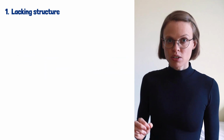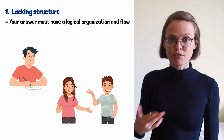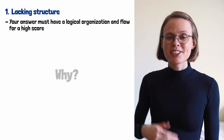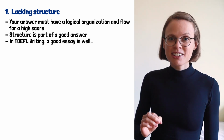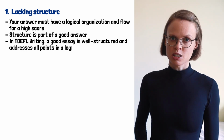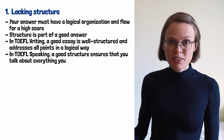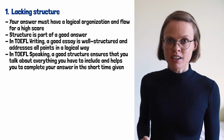Your answer in TOEFL writing and speaking must have a logical organization and flow for a high score. You can't just ramble on about whatever you're thinking of. Why? Because structure is part of a good answer. In TOEFL writing, a good essay is well structured and addresses all points in a logical way. When you give an answer in TOEFL speaking, a good structure ensures that you talk about everything you have to include and helps you to complete your answer in the short time given.